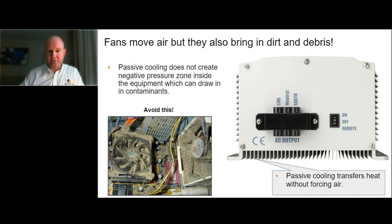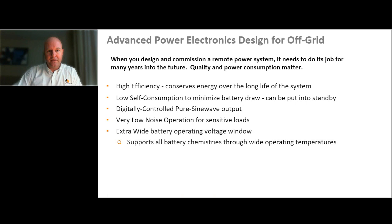So we use that passive cooling. We have a high degree of thermal modeling that we use inside of the products to make sure that the heat sink is adequate. You can measure it, watts in, watts out. It's designed right the first time. And then, of course, the advanced power electronics that we discussed are not only built for reliability, but also built for efficiency. When you install a system in a remote application, hopefully you're not going to come back and have to visit it for years.